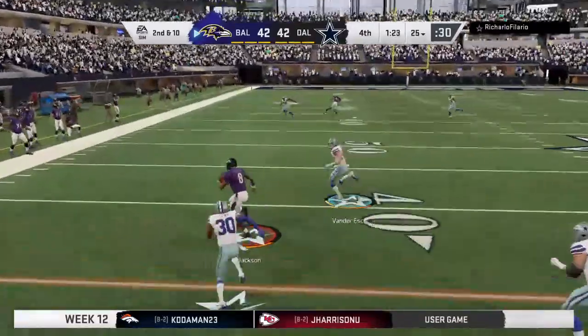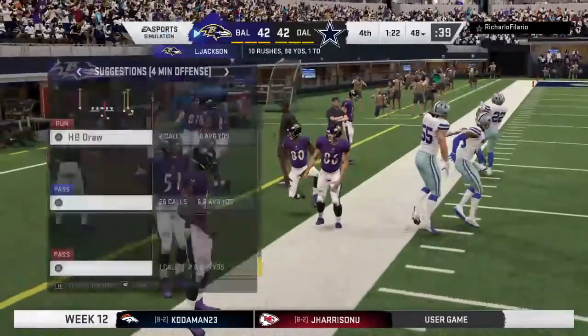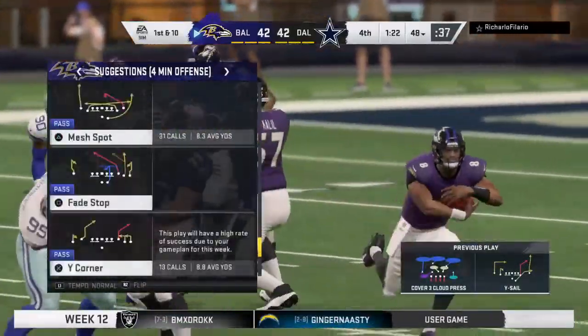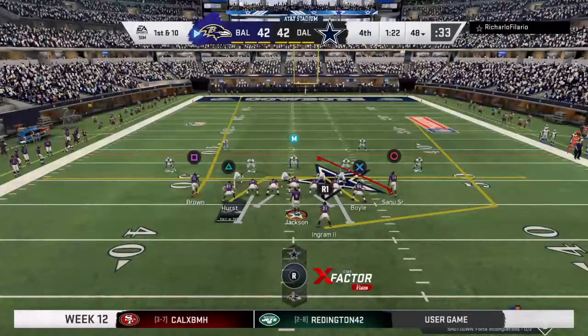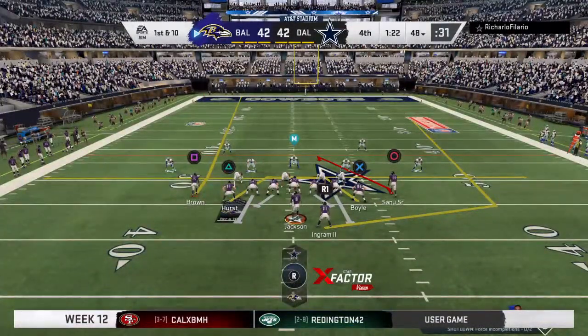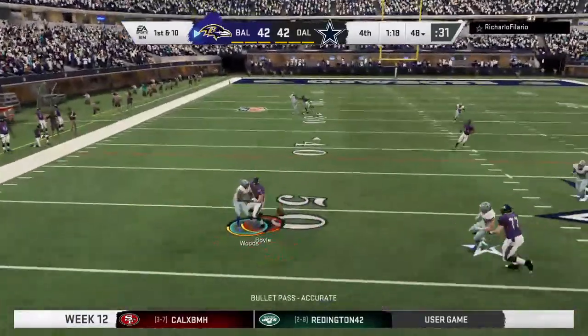Forced out to his left. He finds an opening past the 40. 23 yards on the tuck and run. How many times have we seen this late in the fourth quarter? Because you know the pass rush is getting after him, and they get upfield, get that great push, and what do they create? Space, and he takes off.